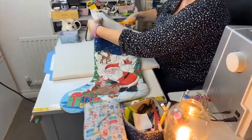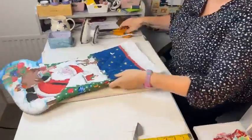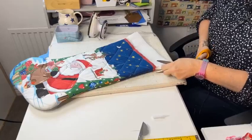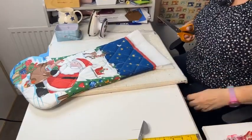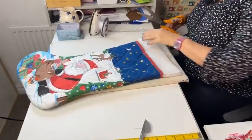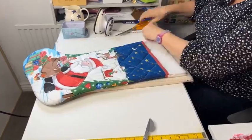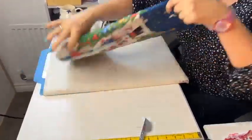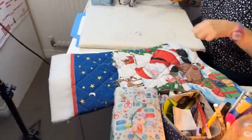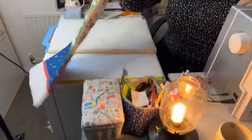So let me just chop that down so it's the same. Now there's a little bit of bulk in this seam here of the H640, so I'm just going to cut that 1/4 of an inch seam off both edges to reduce the bulk, otherwise it'll be a bit bulky in that corner. There we go. So for now that's done, and then we're going to, where's my cuffs, David?